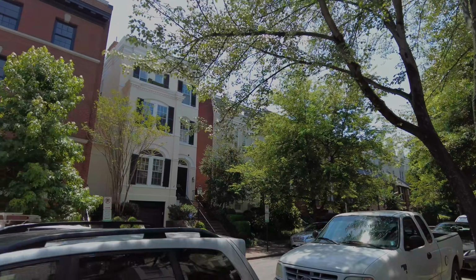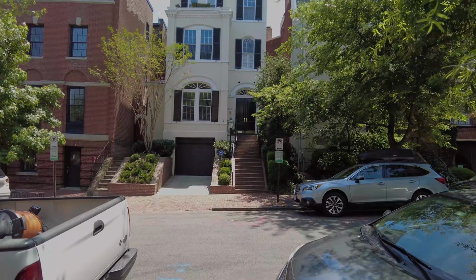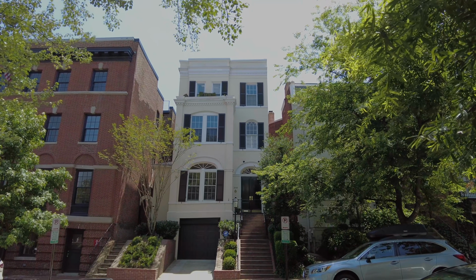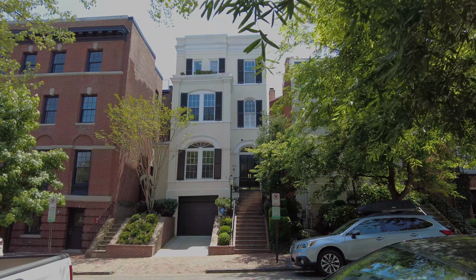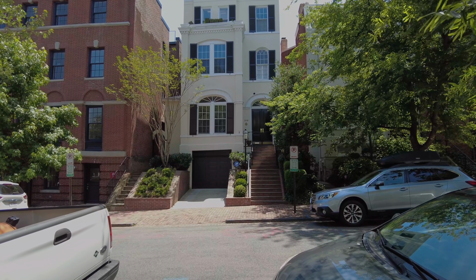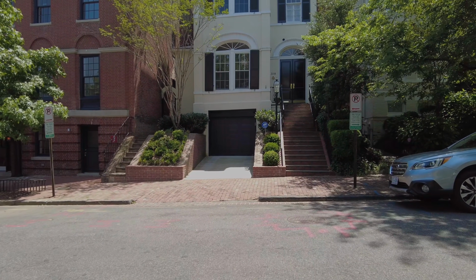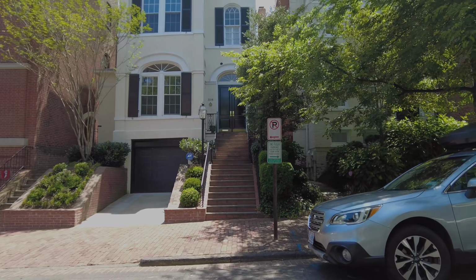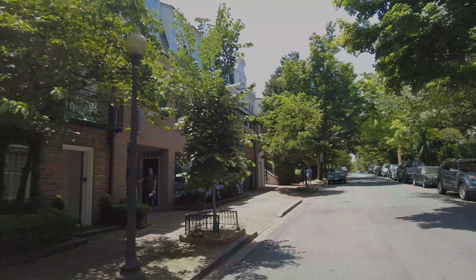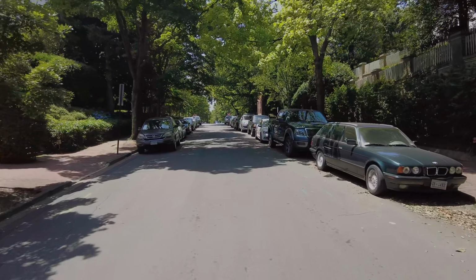So, right over here, this White House. So right there, guys, 3018 Dumbarton Street. That was the home of Henry Kissinger, Secretary of State and National Security Advisor, I believe. It was then also, after Henry Kissinger, the home of Cyrus Vance, who was Jimmy Carter's Secretary of State. It also was the home of Felix Frankfurter, who was a Supreme Court nominee, I believe.